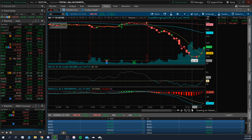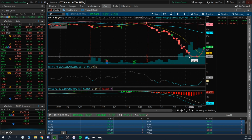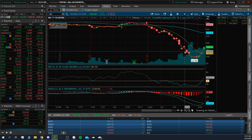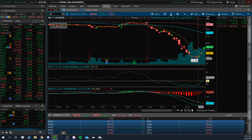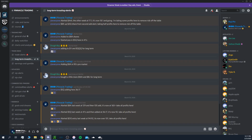When I saw this potential breakdown, I saw that whenever it was breaking below 100, that's a whole number. Whenever we see a big drop or even a big run up in the market, we like to play the whole numbers. So when I saw a flush below 100, I was looking for entry. So I got in a little bit early on this one.